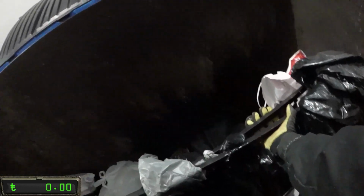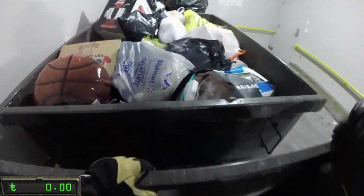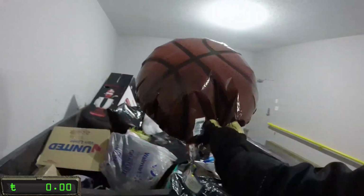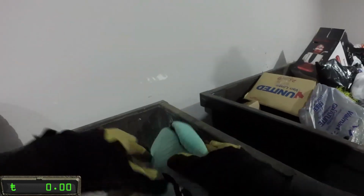Now these bed frames, they could sell, but they're the low quality ones and they are bent right up. So instead I'm just going to take all of the sliders. Basketball fan. Two boxes full of crackers. Are those Bamas? Little socks in each of them?